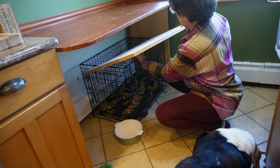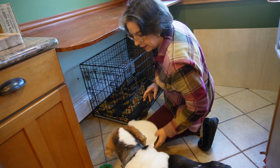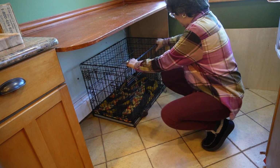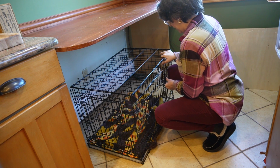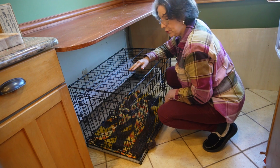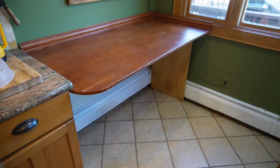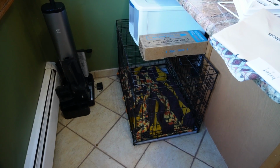Hello. That's Mr.'s water. And his crate, which I'll have to move to the other side, and I probably should do that now. So that means I have to remove the 2 counter stools. Okay, well, starting to look like something. I was able to move the crate to underneath here, and I have the food on top of it.